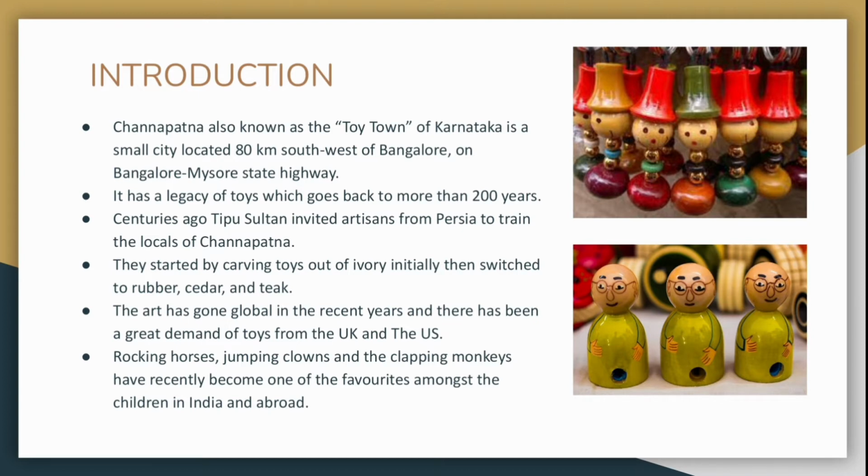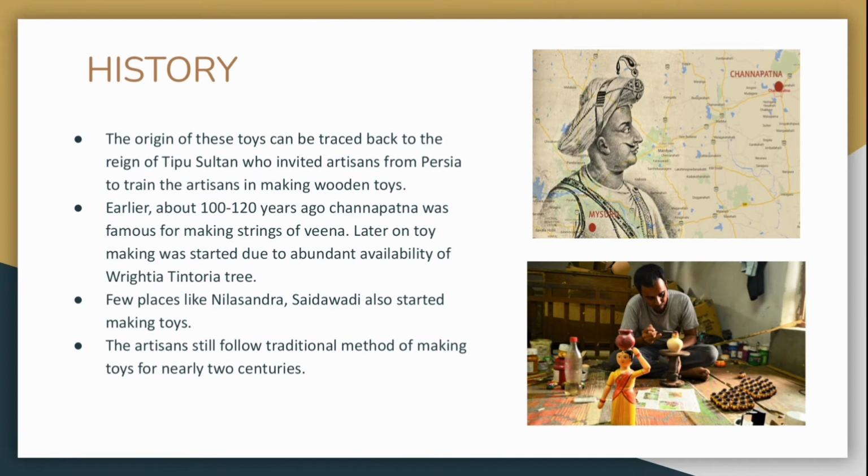Traditionally, the work involved lacquering the wood of the Rhytia tinctoria tree, which is colloquially called alamera, that is the ivory wood. Their manufacture goes back at least 200 years according to most accounts, and it has been traced to the era of Hyder Ali and Tipu Sultan in the 18th century. The toys are laced with vegetable dyes and colors devoid of chemicals, and hence they are very safe for the children. Now let's see the brief history of Channapatna toys.